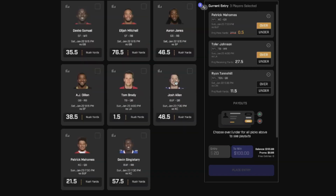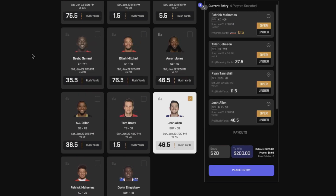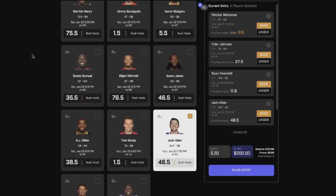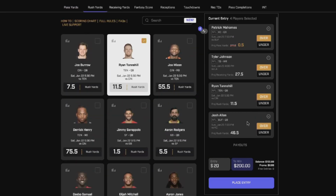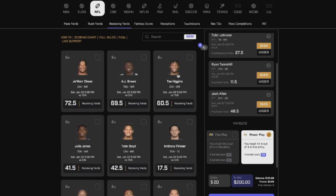I like the Josh Allen over of 46.5. Playoff Josh. He is another one who can go along for the ride and ends up crushing this number more often than not in playoff football. You see his yardage increase, you see his attempts increase. When there's no tomorrow, when Josh has to lay the body on the line, he is most definitely going to do that. So right now, if we just play the 4X power play, $20 pays $200. I think that's pretty good unless we can find another one in here that we really like.